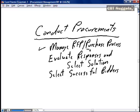It's managing the purchase process, whether the purchase process is going directly to a vendor and purchasing, or whether the purchase process is going through a formal request for proposal process. Depending on your purchase route, conducting procurements may involve evaluating all of the responses from the RFPs and selecting the optimal solution, and then going through the actual contract negotiations and selecting the successful bidders, the successful vendors that are going to supply the goods, the services, the products, the materials for your project. Again, quickly, conduct procurements, new to the PMBOK version 4 for an executing process, but really is simply the amalgamation of 2 previous processes that were called select sellers and request seller responses from the previous edition.